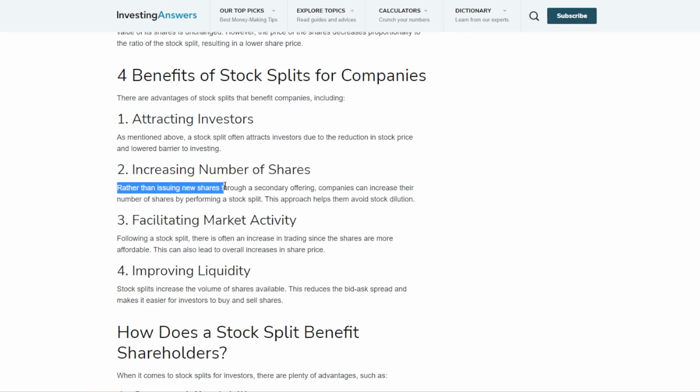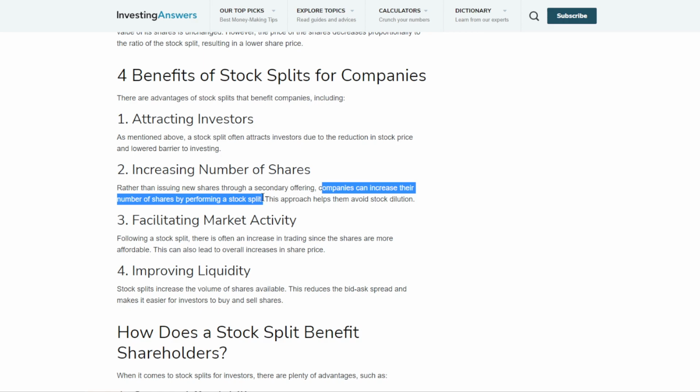The second reason is going to be increasing the number of shares. So rather than issuing new shares through a secondary offering, which dilutes the shares, companies can often increase the number of shares by performing a stock split. So remember, the market cap stays the same, but the number of shares increases. So that's why the stock price is getting lower.